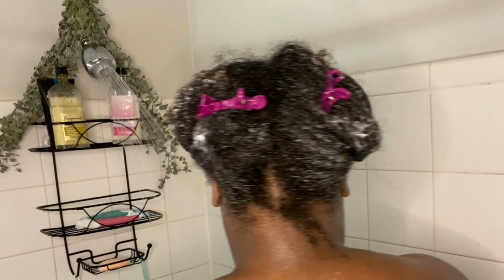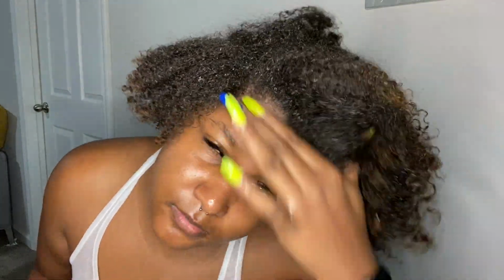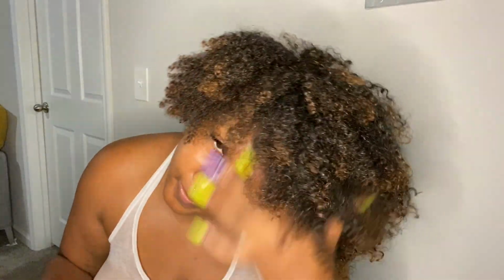But overall, I think that it definitely left my hair feeling very soft. You can see the shine. You can see my curls popping through. Like, this was some good stuff. But I just can't get past the fact that I could only get maybe 1.5 usage out of this jar.